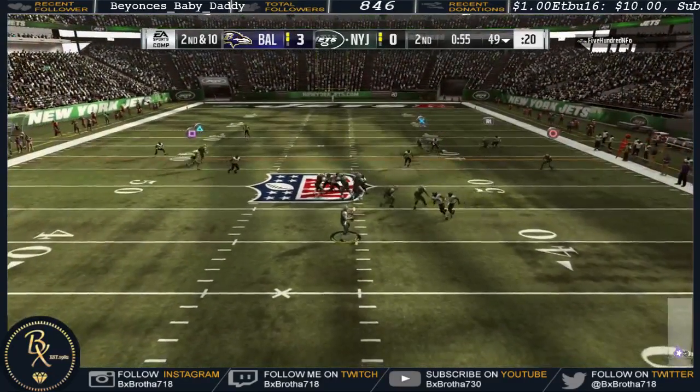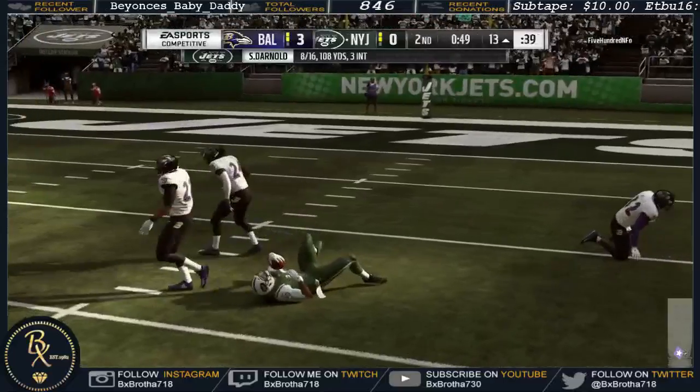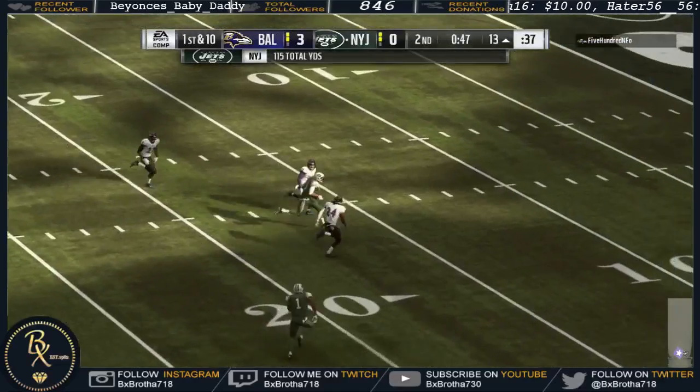On second and 10, Darnold. The grab made by Curse over the middle. And he gets this one all the way down inside the 15. A gain of 39 that time.